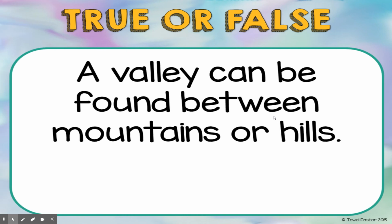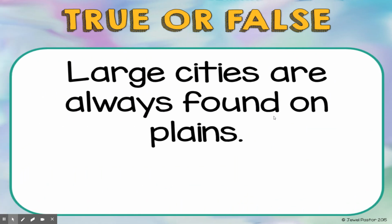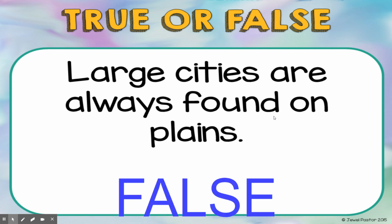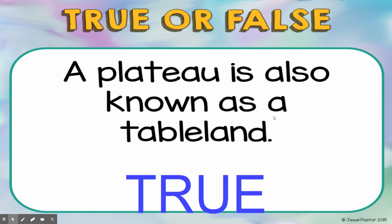A valley can be found between mountains or hills. True. Large cities are always found on plains. False. Not always, only sometimes. A plateau is also known as a tableland. True.